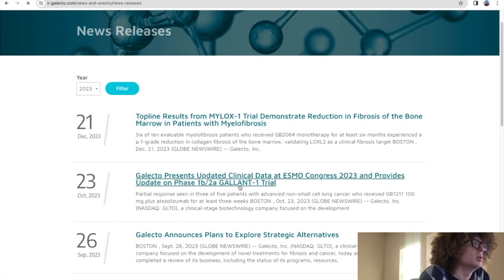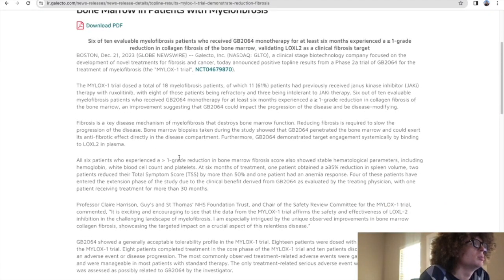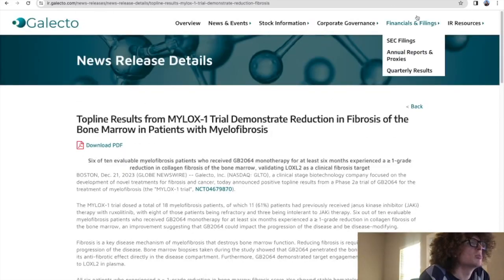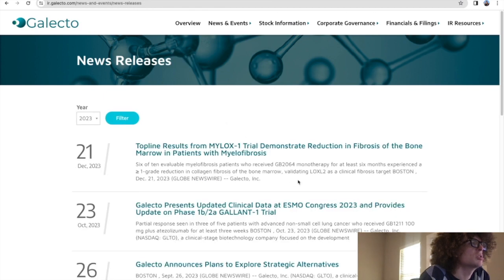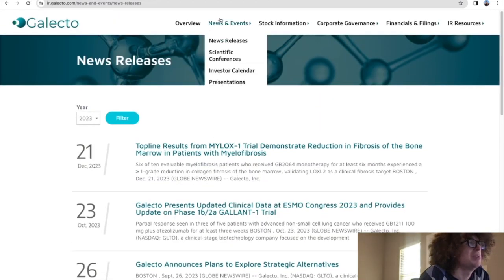Top line results. Okay. That was coming from last year. So this is saying that there was a phase 2 trial. There's a lot of information here that you could summarize. The reason why we went to news releases is just to see if there's anything upcoming, especially if there are any earnings that happened that day or something, and then usually not fun to look up.